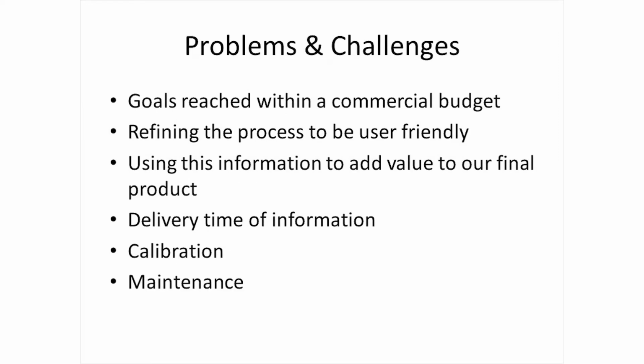Obviously there's a lot of problems and challenges we've got to reach these goals. There's a lot of this technology around, but is it at a price point where we can apply it directly on farm? That's one of the big things. And we don't know that till we start down the path, so hopefully the yield mapping stuff for us works out alright. We've got to refine the process further.